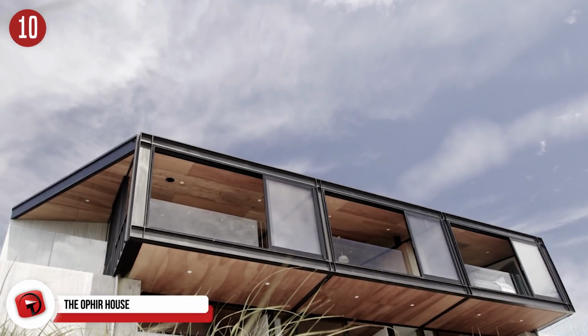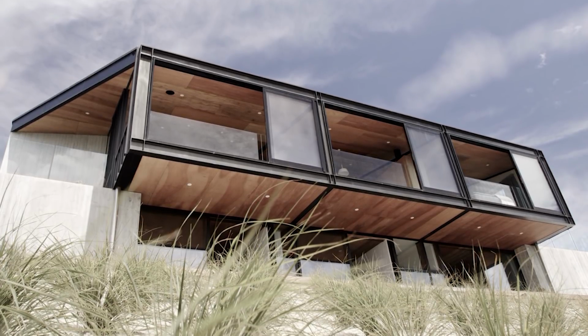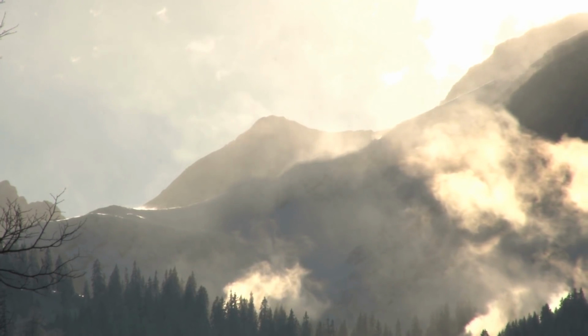The group, Architects Creative, built the Ophir, a one-story home that was sculpted from raw materials that include concrete, timber, and steel that was refined. It was also designed to let in as much light as possible. Its position makes it perfect for being protected against prevailing winds.